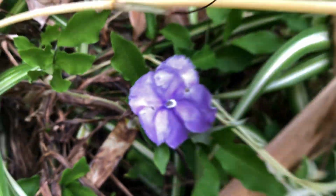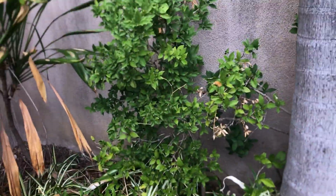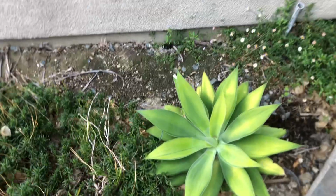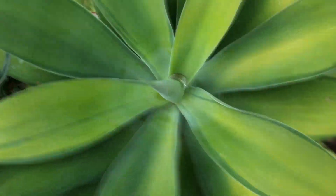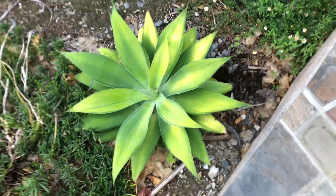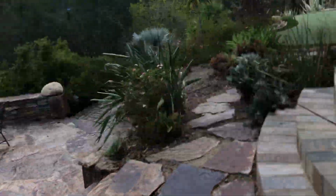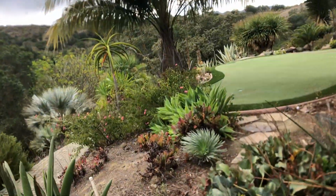Here's your Brunfelsia, yesterday, today, and tomorrow. That'll really color up later in the spring. Of course, the plant that I created, Agave Cars Stripes, always exhibiting that beautiful yellow in there. What else? What else do we have here?